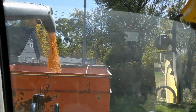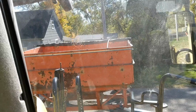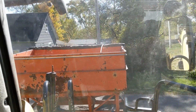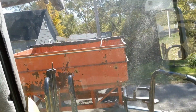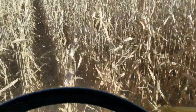Well, this concludes Williams Field. We have one hopper on there and then one round, so we're about empty in here. And so there's going to be 200 on there, at least 200 bushel, so that'll be good. And that will conclude Williams Field 1. Moving right along down to 8 acres, and we're going to head south. Okay, we are back at it, YouTube.